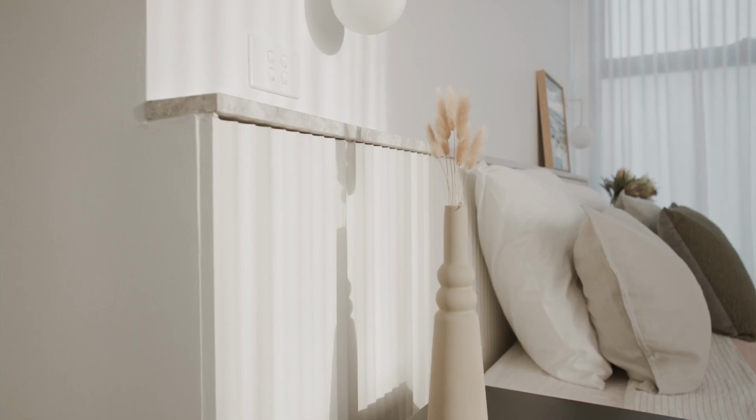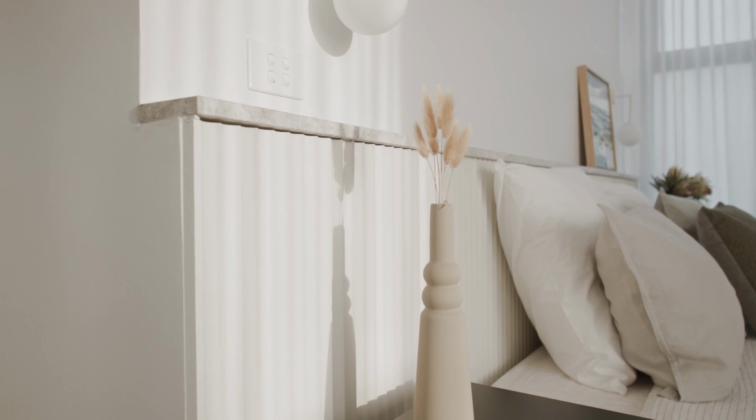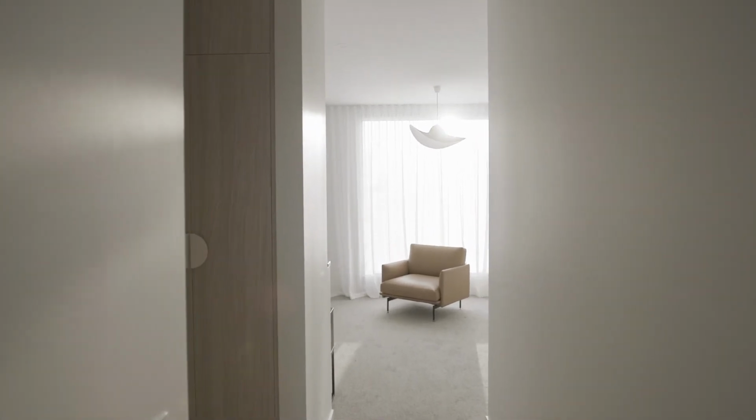I think natural light is one of our favourite features in these houses. We've made sure to keep all of our windows really oversized, and that's why the furnishings look so good as well. We've made sure that every single room has a beautiful outdoor aspect that you're looking at.